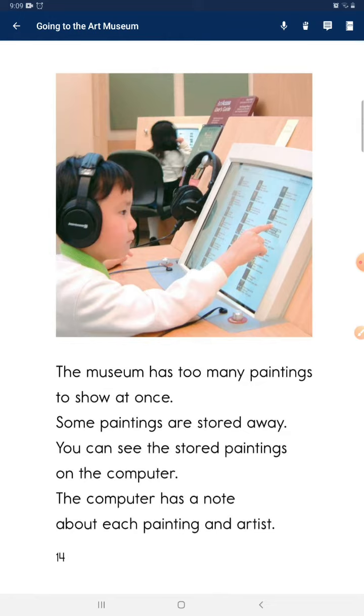The museum has too many paintings to show at once. Some paintings are stored away. You can see the stored paintings on the computer. The computer has a note about each painting and artist.